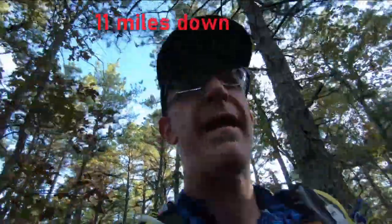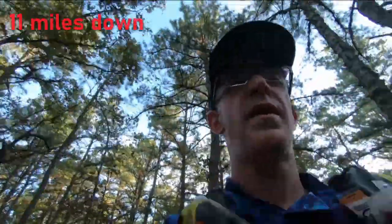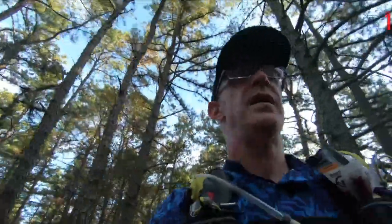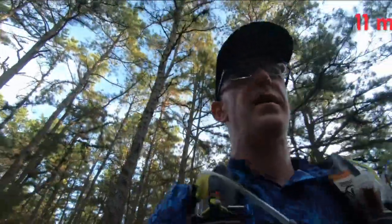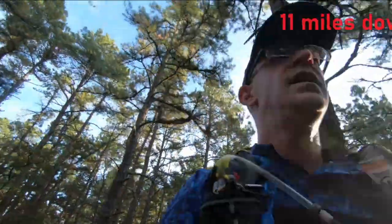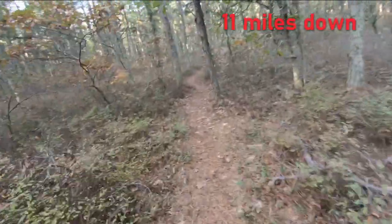Okay, right at mile 11. So if you're following along at home, 20% done. Legs acting up a little bit. I was hoping I could go a little longer before I had to deal with it. But we're still moving. You can see the terrain pretty similar to what it's been.